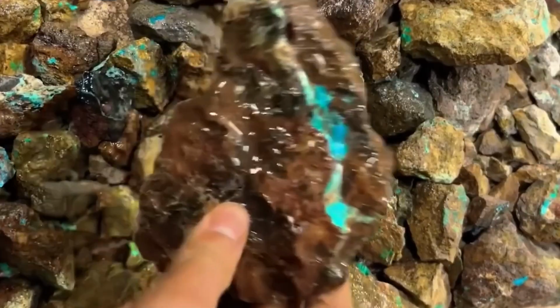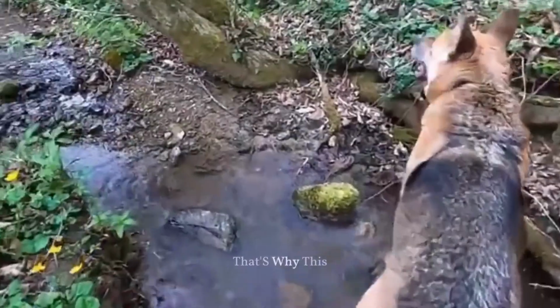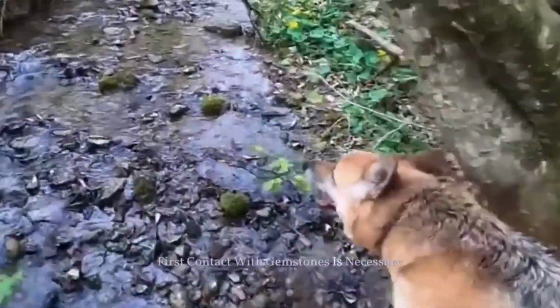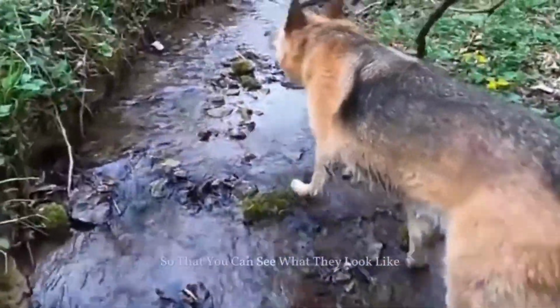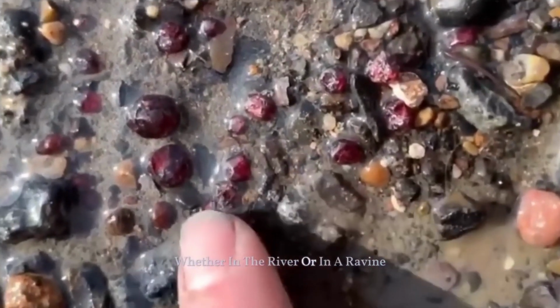Another interesting tip is that dark-colored stones are generally more difficult to identify because there are many ores that have a dark color. On the other hand, the chance of a dark stone being a valuable stone is much lower. There are few black stones that are really valuable.